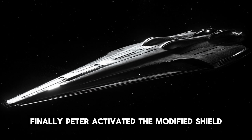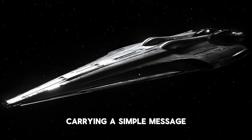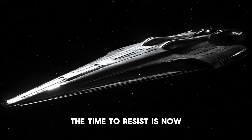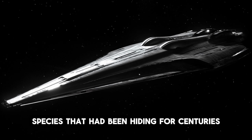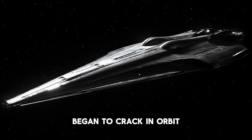Finally, Peter activated the modified shield. It sent out a pulse that rippled through space, carrying a simple message. "You are not forgotten. Humanity stands with you. The time to resist is now." The response was immediate. Across the galaxy, quantum signatures flared to life. Species that had been hiding for centuries revealed themselves. The architect's perfect system of control began to crack.